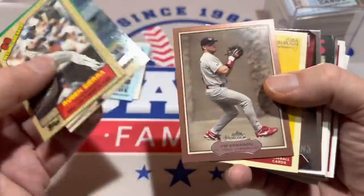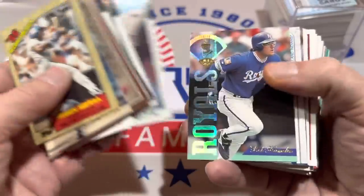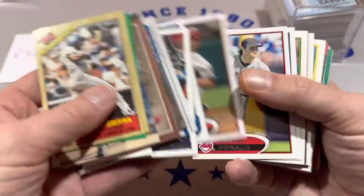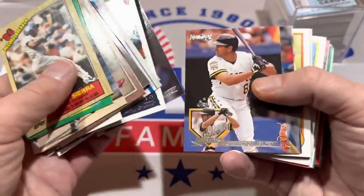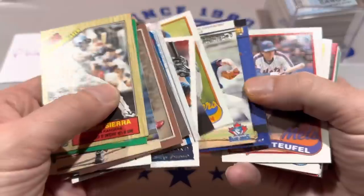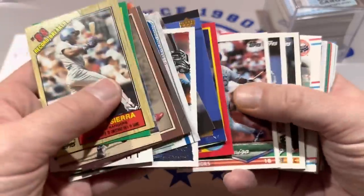There's Zach Duke. Jim Edmonds. Good career from Jim Edmonds. Kind of not all that different, if you look at the overall numbers, not all that different than Carlos Beltran's when it's all said and done. Beltran has Edmonds beat in some categories by a little bit, because he played more games than Edmonds, but some of those, like on base plus slugging percentage, Edmonds has him beat. So Jim Essian, an 81 Donruss, that's the oldest card that we've seen so far.